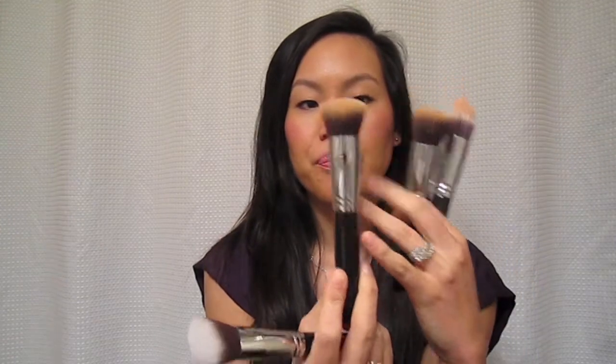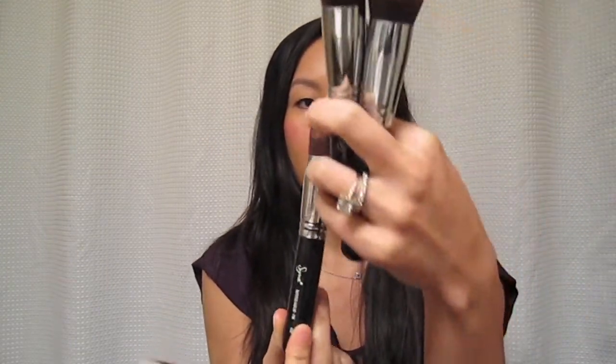You can use these for multiple uses with applying different types of liquid or powder products. But for my preference, I like applying powdered or mineral products with the round top buffing brush. The flat top I use for liquid foundation, and I use this tapered brush as a highlighting or primer brush, so you can get into the sides of your nose and all the hard places that you can't really reach. This is really precise and works great for applying highlighter right to the tops of your cheeks.